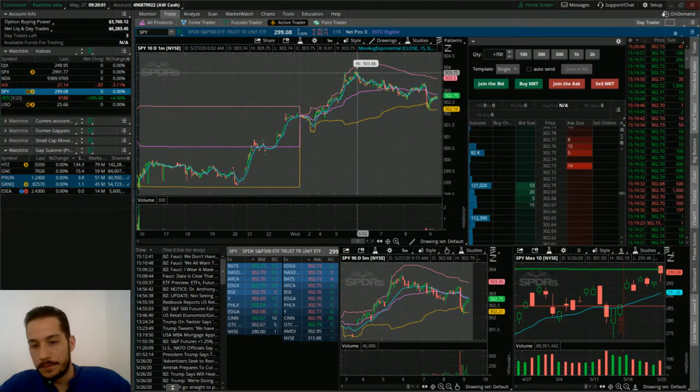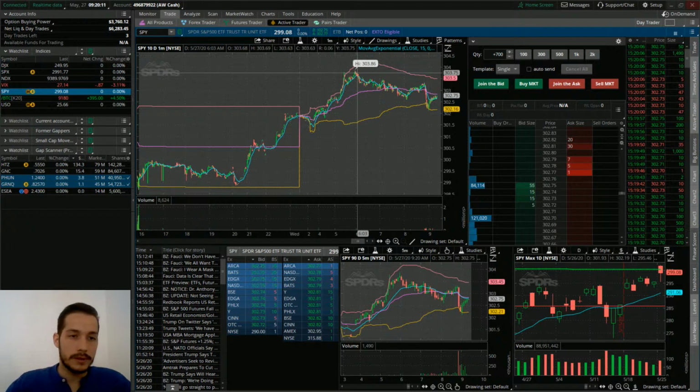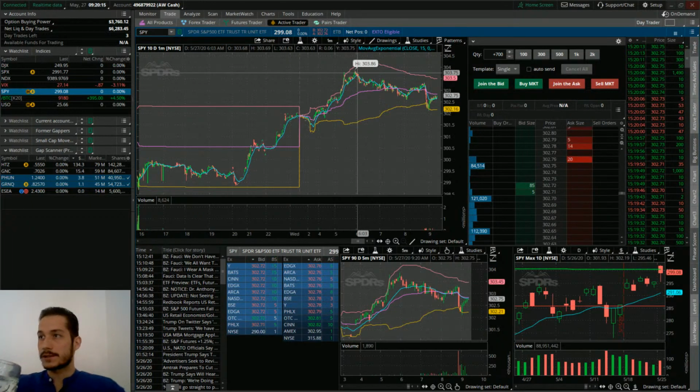Usually, I gotta say, when the market and the overall indexes are just slightly red, I tend to perform a little bit better in terms of trading small caps. Maybe because there's a little bit less attention on the large caps. I'm not really sure.